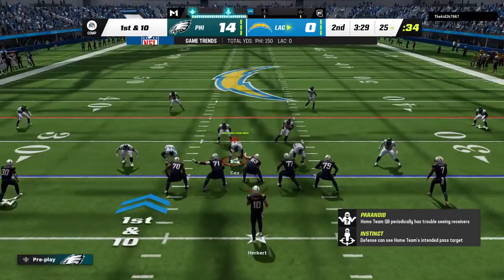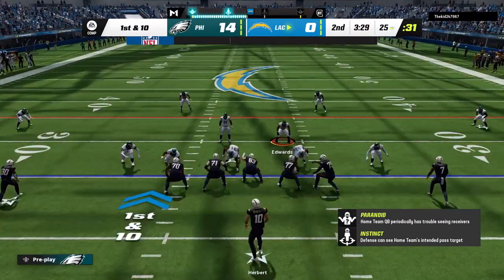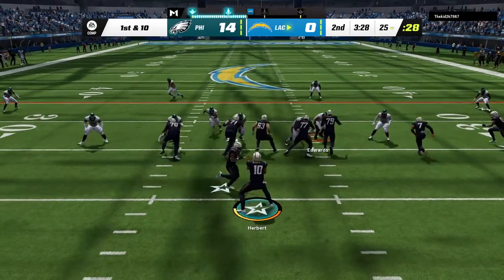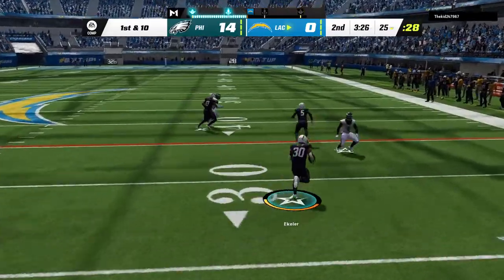The Charger drive about to get going. And they're in a bind early here, down 14-0. Are you worried at this stage or still too early? You're worried. You're just trying not to transmit it to the rest of you.